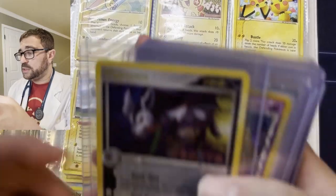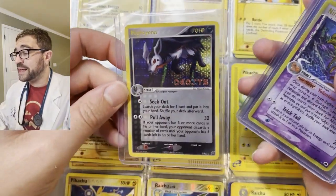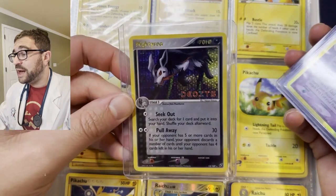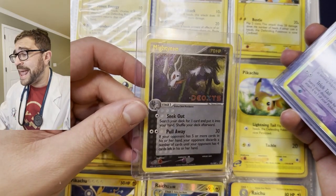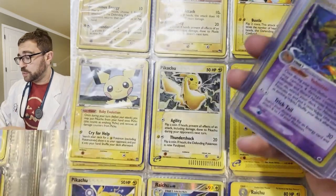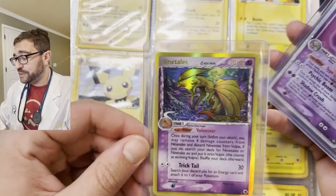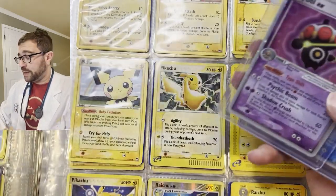You can see this one. This is a Mightyena reverse from the EX Deoxys set. Really cool reverse holo pattern. You do not see this in any other set as far as I can remember, but that's really, really nice as well. We have the Nine Tails Delta species from Dragon Frontiers. Really cool stuff here. Just gonna flip through.